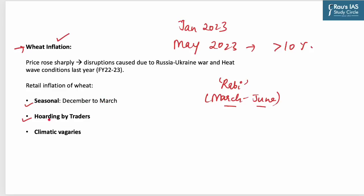Secondly, there had been hoarding by traders in the prospect of exporting at higher international prices. But soon after, there was a ban on wheat export by the government of India, and they were left with no option but to hoard this wheat. So this stock limit is also to discourage the traders from holding further.